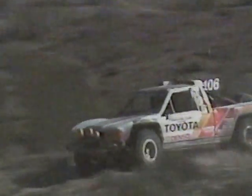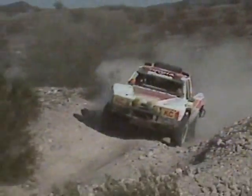Now, here's the 106 Toyota of Ivan Stewart. Now, he is enjoying a nice, clean run so far. Remember, we were talking about Ivan's more sideways than straight line? Well, watch him here. He just traverses the course. Boy, the RPMs are always high on that truck, aren't they?